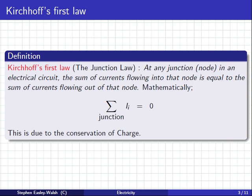Now in the exam, typically what they might say is, for 2 marks, what is Kirchhoff's first law? So that's it there. And then for 1 mark, they would say, what is the reason for Kirchhoff's first law? And the answer is conservation of charge. Okay, so are you happy with this law? Okay, now carefully write this box down fully.